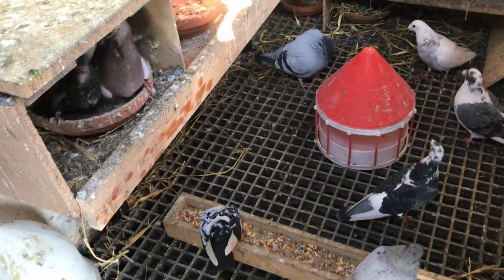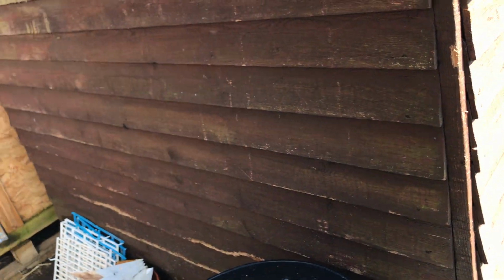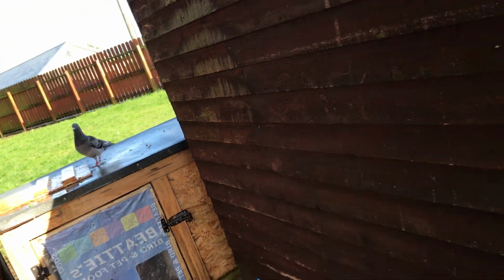But at the minute, all my fancy birds are going all the way out to there. It's just they need to get the babies to an age where they can start eating by themselves. I'll probably move the parents over. And then this wild pigeon's looking food. You looking food, buddy? Come on.